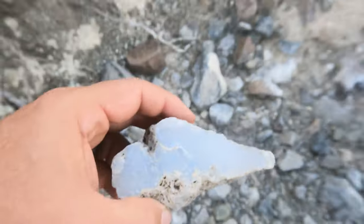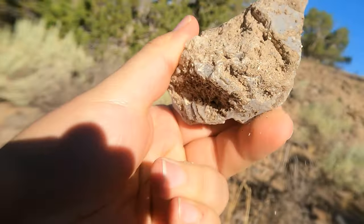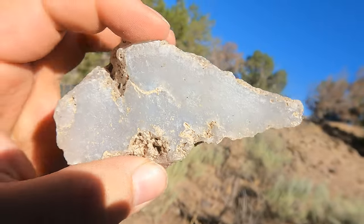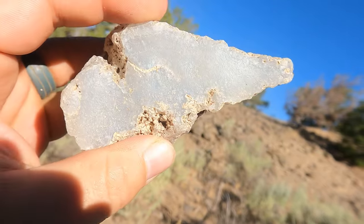So here's this big chunker. I walked past it because I let him find it. So then Tim, you let me find it, huh? To let me feel special. Oh, that's a big chunk, yeah. Can't tell very well if there's very good banding inside of it.